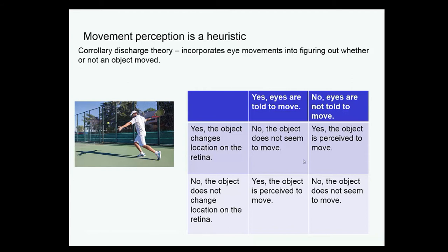Corollary discharge is just a fancy way of saying that every time your brain sends a signal for your body to do something, it actually sends two signals. One, say, for the body part to move, and another signal telling other parts of the brain, hey, I just told my arm to move, or I just told my foot to move. Now let's apply that to vision and eye movements.